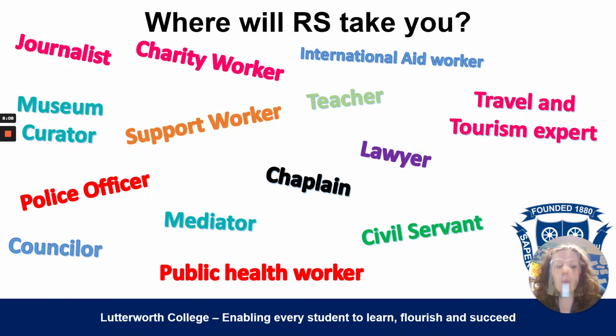So some jobs then about where RS will take you. Anything where you are going to be working with people. RE is all about looking at the world around us and looking at how society works and the different cultures, the different belief systems and the different religions within the society that we live in. And learning about those makes you more accepting of those religions. It makes you more aware of them, and I believe looking at all of the different ethical issues makes you more well-rounded and able to tackle some of the big issues that we see happening in society around us. So I've just put some jobs that religious studies fits in really nicely with.